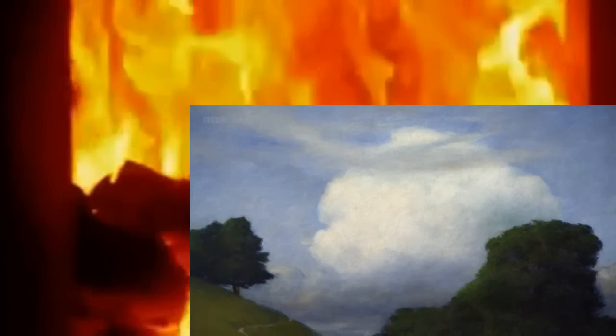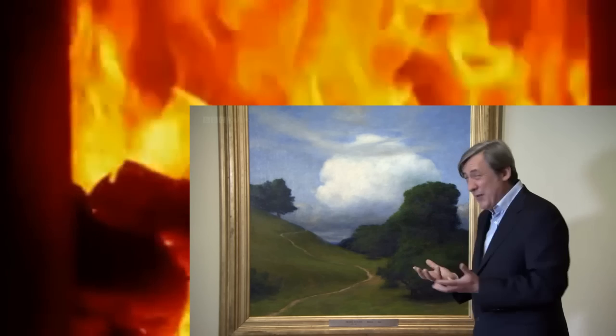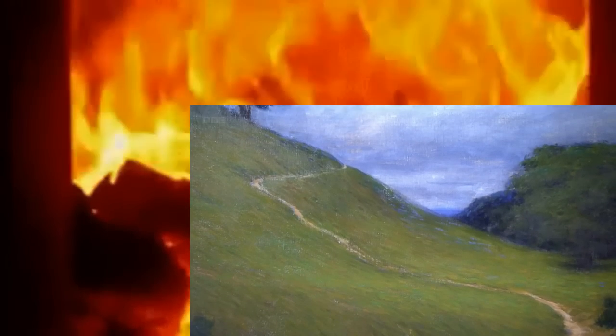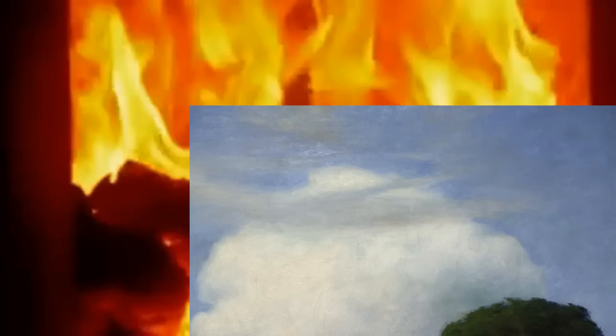It's called The Cloud, and you can sense from the energies of the painting that it isn't just a representation of a piece of landscape, it's a depiction of a state of mind. The picture makes me feel distinctly uneasy. This path leading to who knows where, to a stretch of sea, is that sea or is it sky? A cloud looms above the scene.